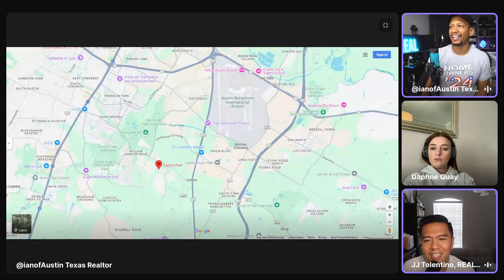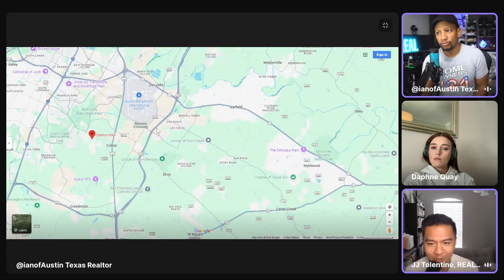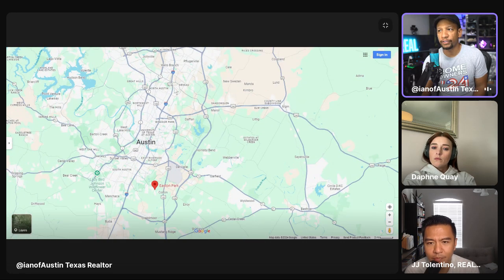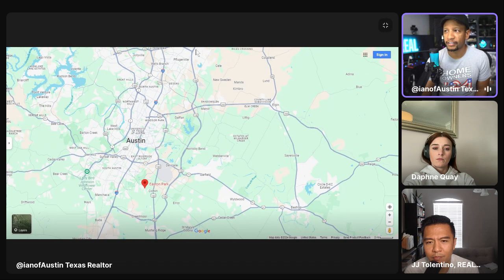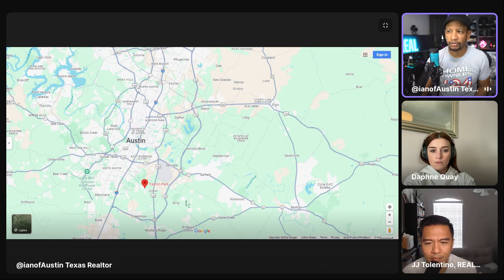So my take on 130 is, if you're looking at new construction along 130, real quick, just so everybody knows, we have three major roads that go north and south in Austin that people talk about. 35 takes you from Oklahoma to Mexico. We have Mopac, and then we have 130 over here. 130 is the fastest highway in the United States, with the fastest speed limit, 85 miles an hour, and a lot of the manufacturing is along here. So your Tesla, your Samsung, your Dell, your Amazon, right? That's why 130 is a big conversation.